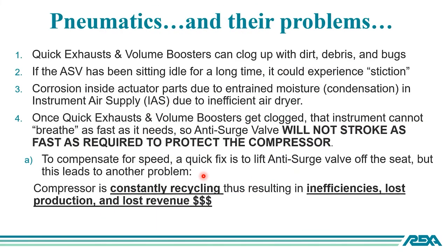So when designing anti-surge valves with pneumatics, like I said earlier, quick exhaust and volume boosters can clog up and begin to malfunction, right? I also talked about stiction a little bit. That could also be a problem for some of these anti-surge valves, especially if they've been sitting idle for too long. If you get any condensation in the instrument air supply, that could also be a problem, right? Another problem that occurs when you have a quick exhaust or a volume booster that is inoperable is that the valve will not stroke as fast as it needs to.